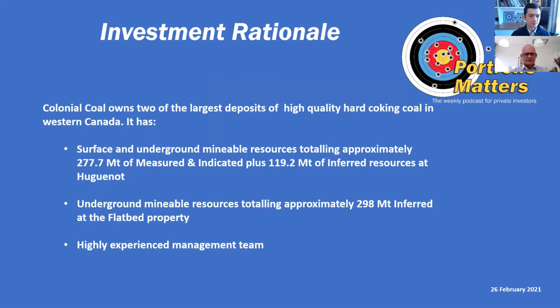So what would be the investment rationale for Colonial Coal? It owns two of the largest deposits of high-quality hard coking coal in Western Canada, and it has surface and underground mineable resources totaling approximately 277 million tonnes measured and indicated, plus another 119 million tonnes of inferred resources, a huge underground mineral resource totaling approximately 298 million tonnes inferred at the Flatbed property, and a highly experienced management team. Now, the inferred means that they haven't yet determined the full extent of the resource and the mineability of it, but that's what they believe it to be.